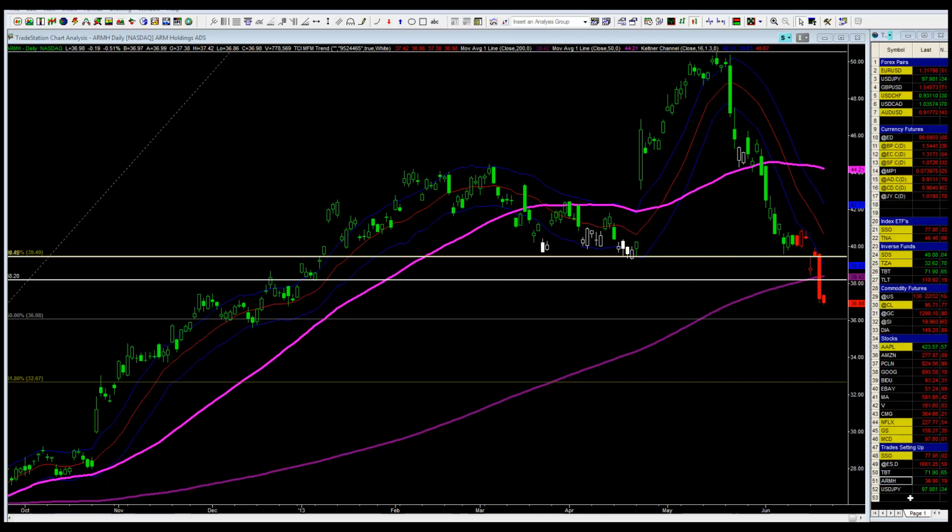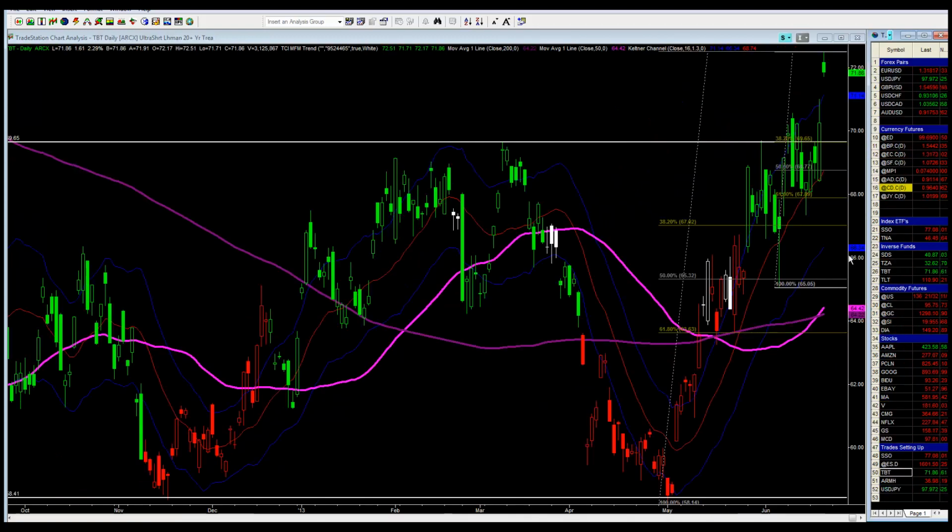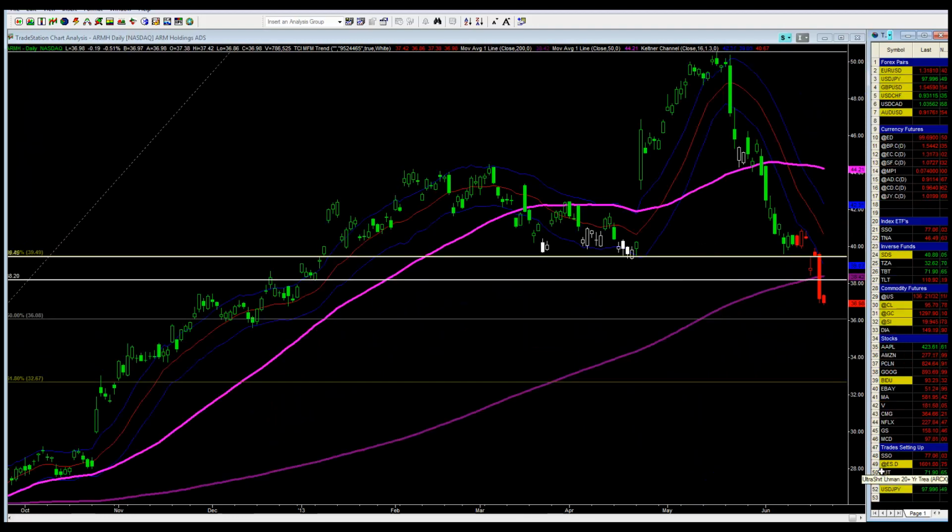Let's just go back real quick. The Japanese yen trade is looking really, really good, locking in 200 pips on the remaining portion of the position, and the first profit target made 221 pips. Not bad. TBT is starting to finally move, really starting to make a little money here. And then, of course, ARMH, we took a loss, but it wasn't as bad as it looks because I did sell some calls on that rally.